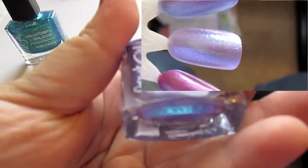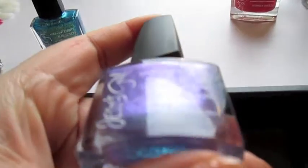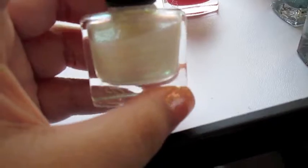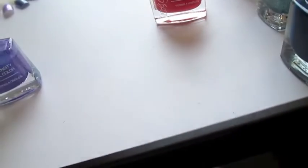This one's called Confetti, but it has like a purpley blue base instead of that green blue base. But it has pink shimmers in it also. Same thing, you can build it up, you can put it over something else and change the look of it. And this one is a little bit different. It is called Firefly. Same thing, you can wear it on its own and it'll be thin, but it's kind of more difficult to build it up, just as like a top coat over something else.